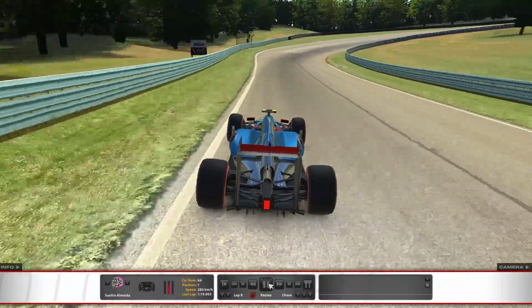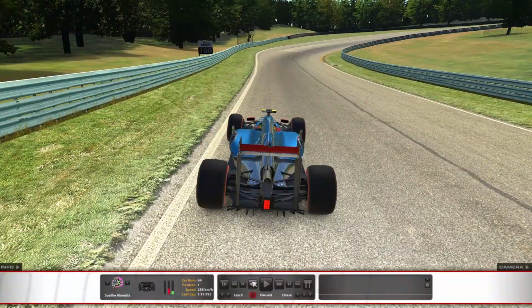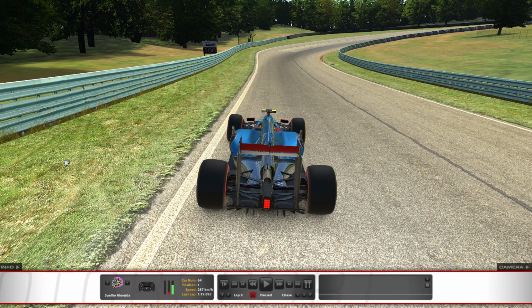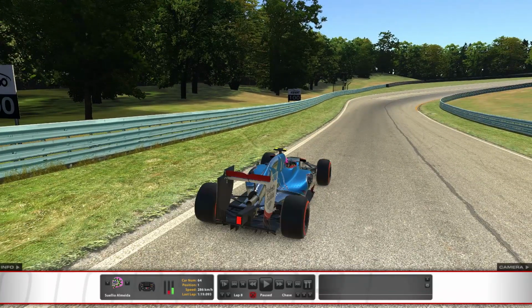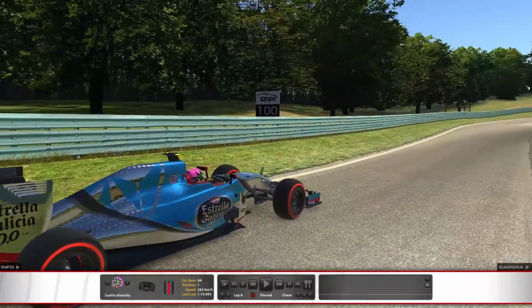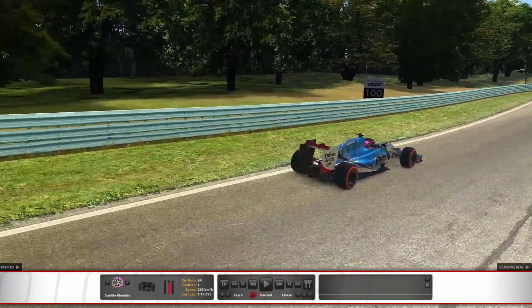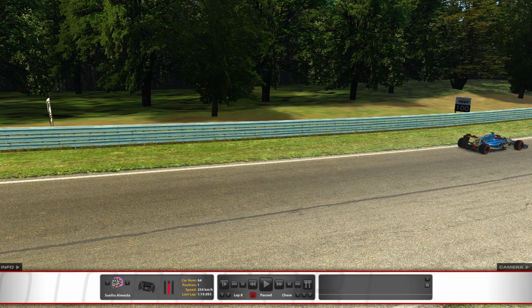And then for this next corner, I'm using the 100 as a reference, but you can see I'm definitely braking earlier than that. You can actually see that my initial braking is at the 200, but I'm really looking at the 100 and trying to brake as hard and as late as possible. And my maximum pressure is at the 100, maybe 2 cars before the 100. So the initial braking can be something in between the 200 and the 100.